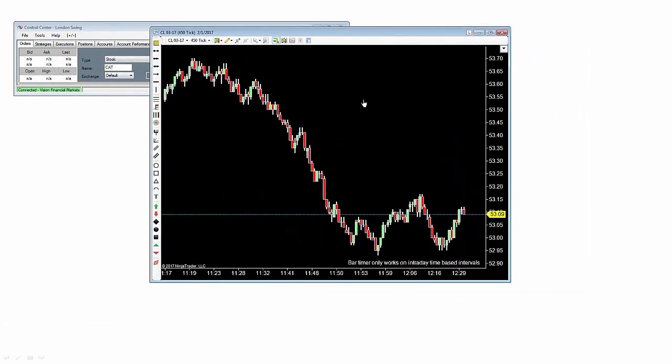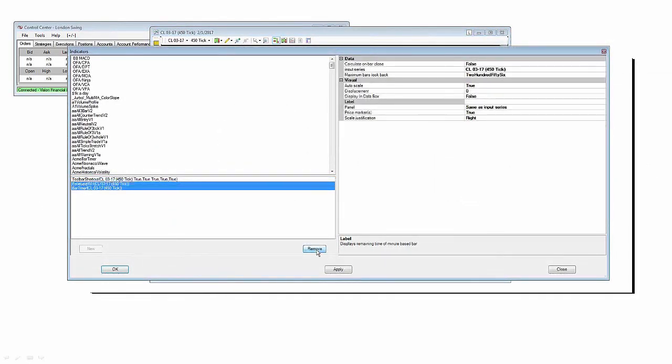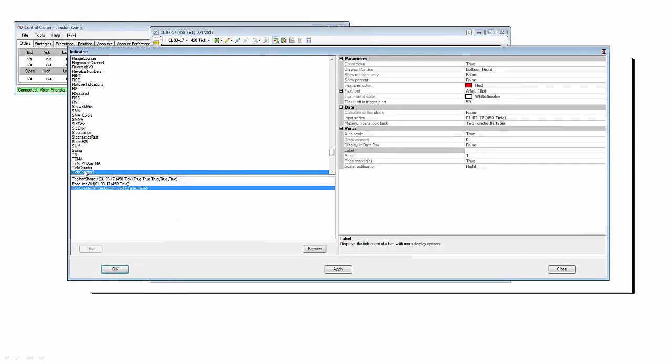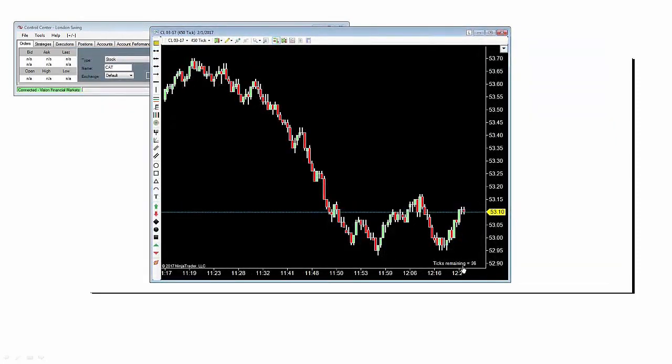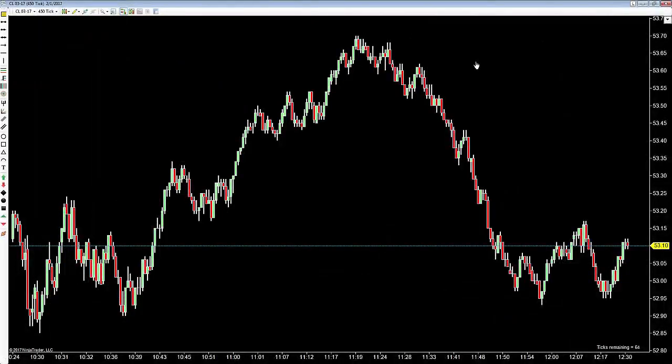I don't have the right timer on here, so I'm going to go in here. There's my toolbar, that's already on. Place my indicator that I want to use. Bar timer, I'll remove that and go to tick counter. Hit OK. So I have a tick counter, and this is all I'm going to use on this particular chart. That's pretty simple, pretty clean. You could put an EMA or whatever you like on here, but for this demonstration, I just want to use a clean chart, and I will use the drawing tools.